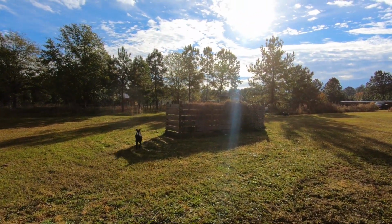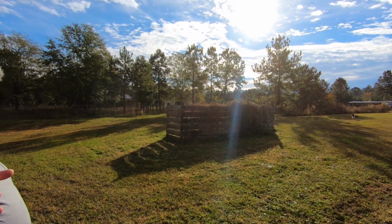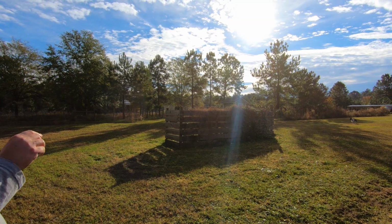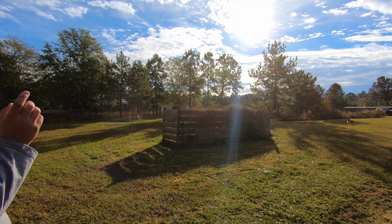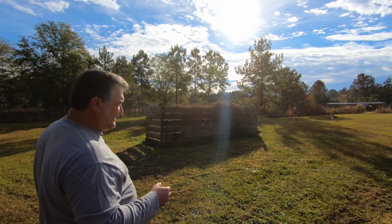So right behind the original chicken coop, we have this structure. I'm going to be moving this structure. This is our original compost area. So any composting that we do from the chickens, from the goats, food from in the house that we don't use, goes into these composting boxes, and then I come up with a tractor periodically and turn it.